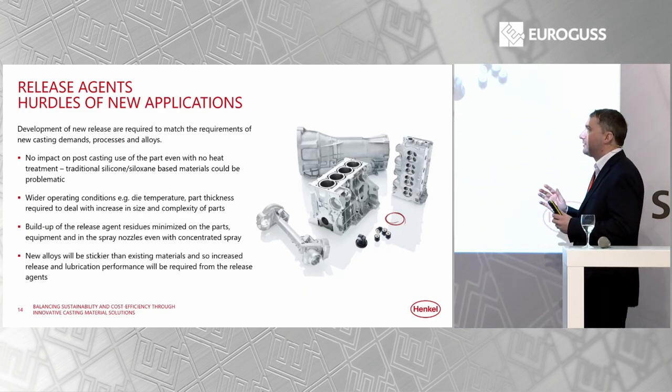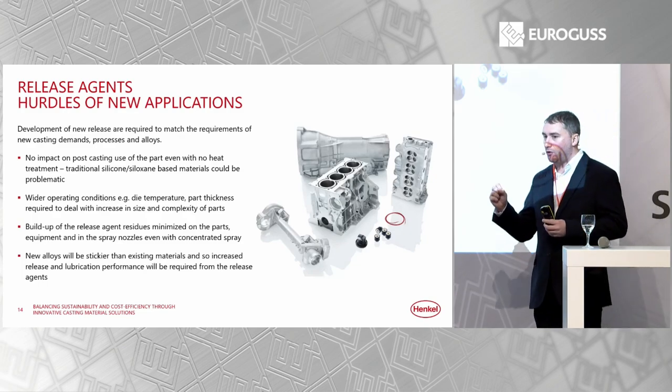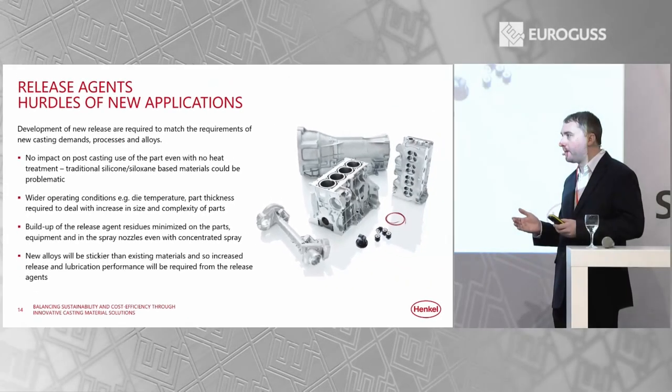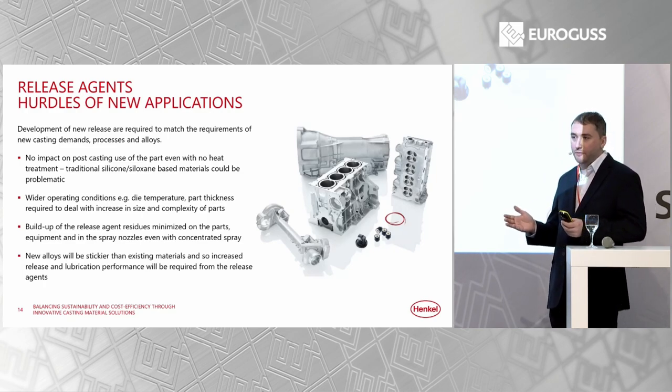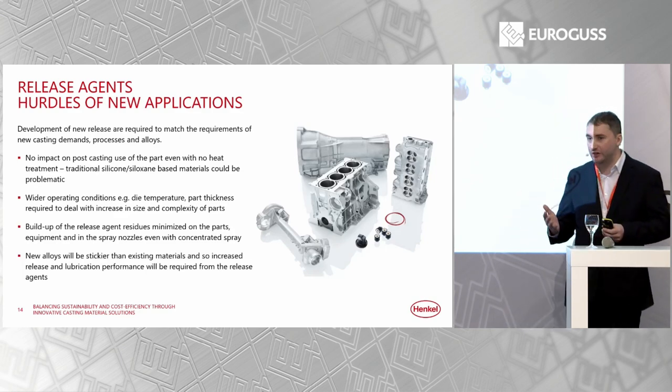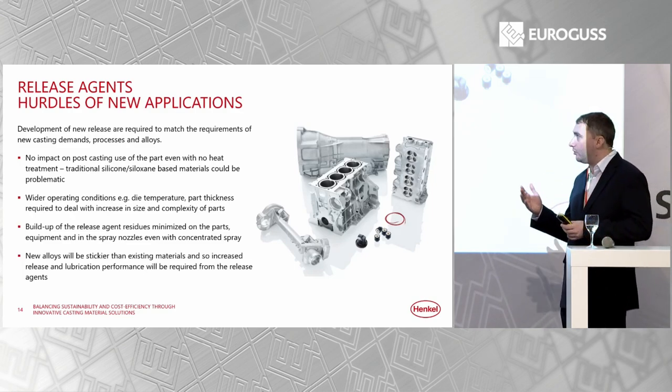So in terms of what we have to think about in our product design, when we look at the process changes, there's quite a lot of things we need to think about. As I've said, we're moving away from post-casting heat treatment, and this will become a bigger issue with gigacasting. And so having residual silicone on your part is going to inhibit your ability to paint or weld or bond to it. And we've known this for a long time. I mean, silicone has a very low surface energy, and we know it's not compatible with a lot of bonding treatments, for instance. And we have taken steps to have silicone-free products in the past. But these products have to become more efficient, able to provide much higher levels of release while keeping the same effects on bonding downstream.